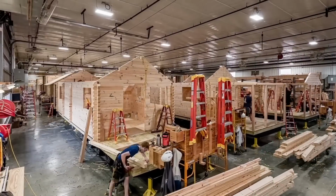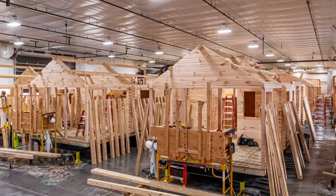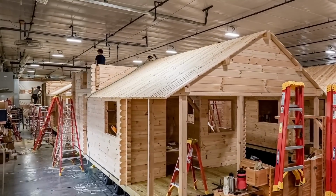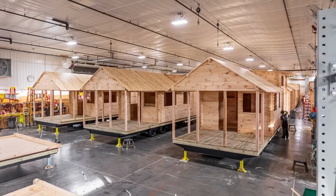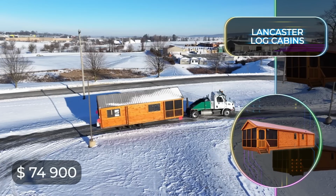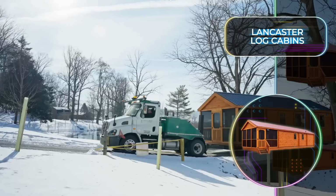What sets them apart? Lancaster's cabins aren't just about aesthetics or short-term stays. They offer a turnkey solution. Once delivered, your cabin is ready to move in or rent out immediately. These cabins also benefit from specific American laws, making them tax-friendly. They're also quite affordable. The Sierra model, for instance, priced at $74,900, offers all the features we've covered so far. Ready for a new way to live? Lancaster Log Cabins have you covered.